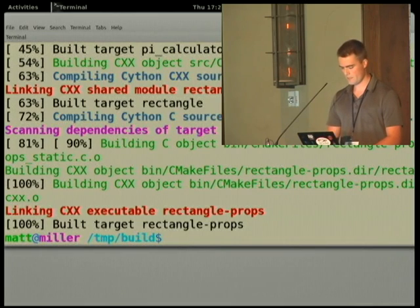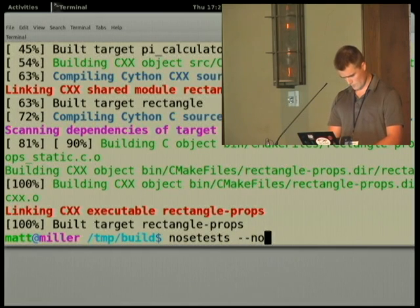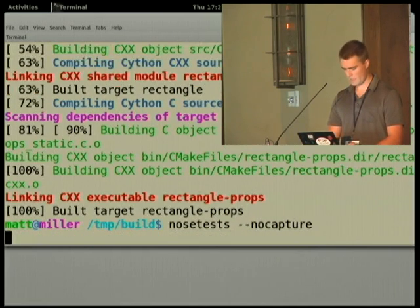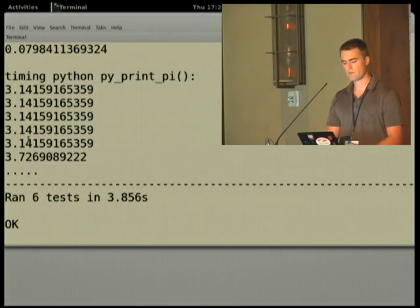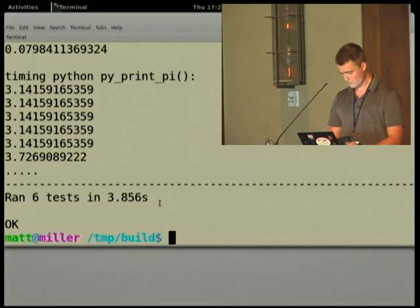And this is just a simple example, calculating pi in an inefficient way, in pure Python and in Cython, and the first one is Cython. It happens very quickly, and in pure Python, it's slow.